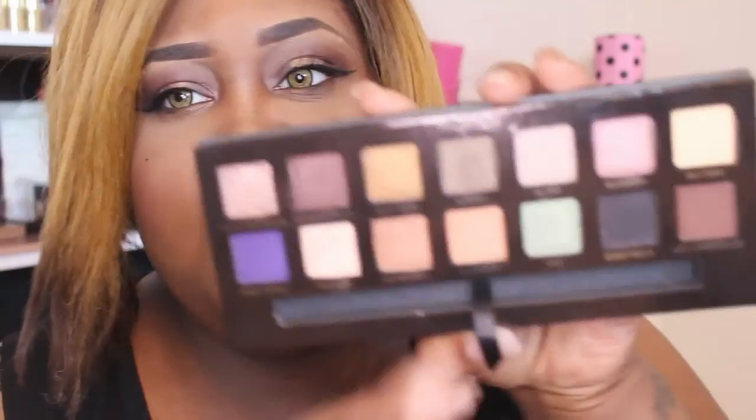I don't even know what color that is. I don't know. It looks gray in the pan, but when I just swatched it out, it kind of has some pink to it. Like, I don't know. Does that look kind of pink to you? I don't know. So maybe I'll have to work with that one. I believe these are very, very powdery. But when you actually start to use them, they become buttery, if you know what I mean. They're very powdery, very buttery.